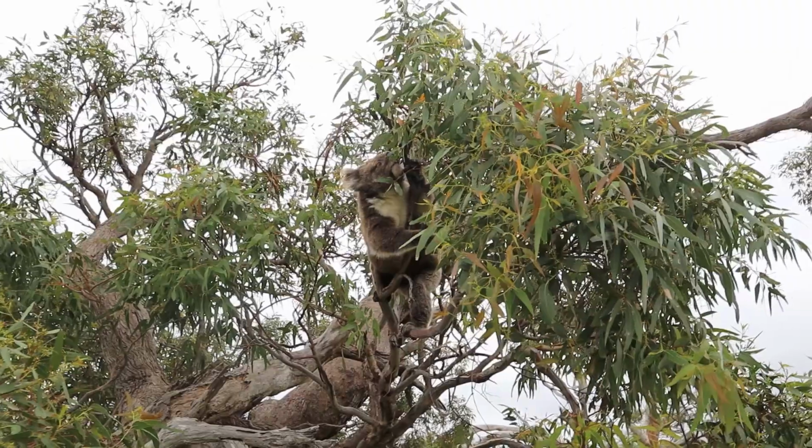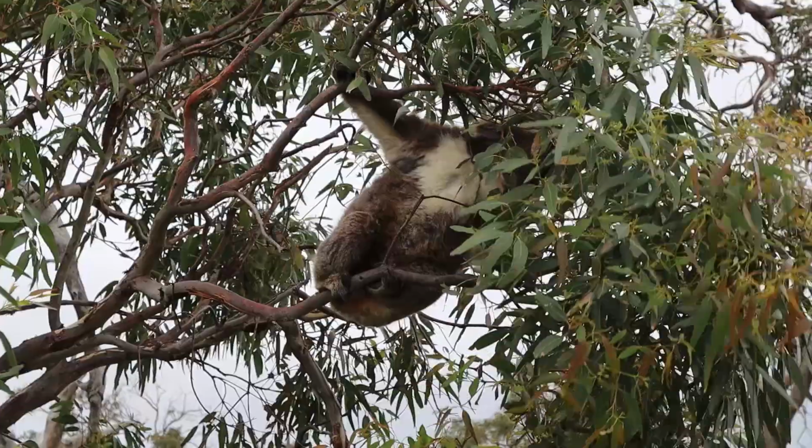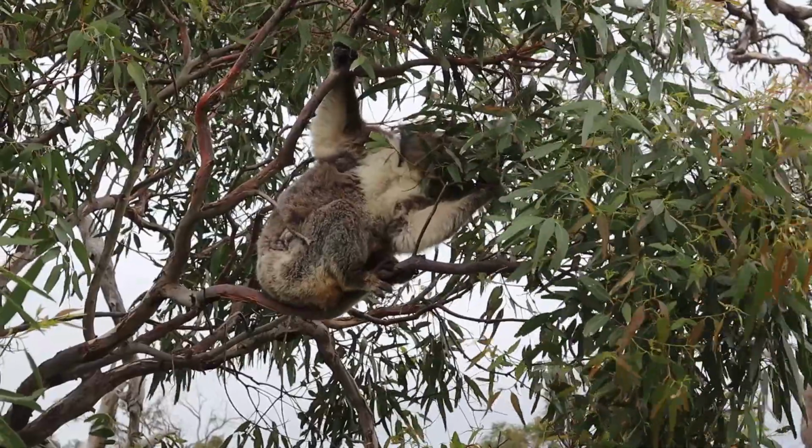Oh my God. Him actually falling here. So stay tuned. This guy's so heavy for that branch. It's cracking a bit. Oh, look at it. It's already cracked.